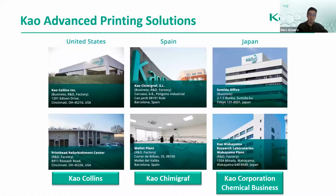Here I would also like to share with you which are the Cow inkjet companies. So here you can see our advanced printing solutions division. These three companies are Cow Collins, as mentioned before, Cow Chemigraph, and Cow Corporation in Japan. The first one, Cow Collins, is our American subsidiary. They are located in Cincinnati and have two factories. One of them is focused on business R&D and ink manufacturing, and the second one is focused on printhead refurbishment, such as Dymatics or Kodak Versamark printheads.